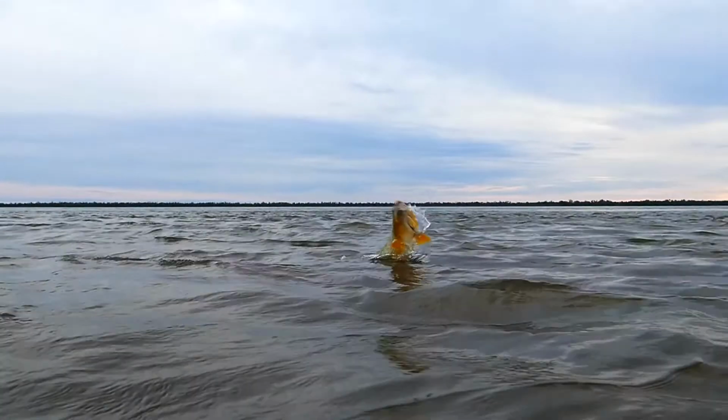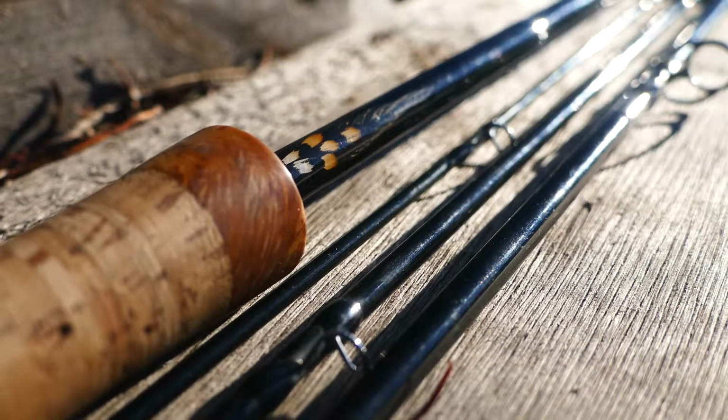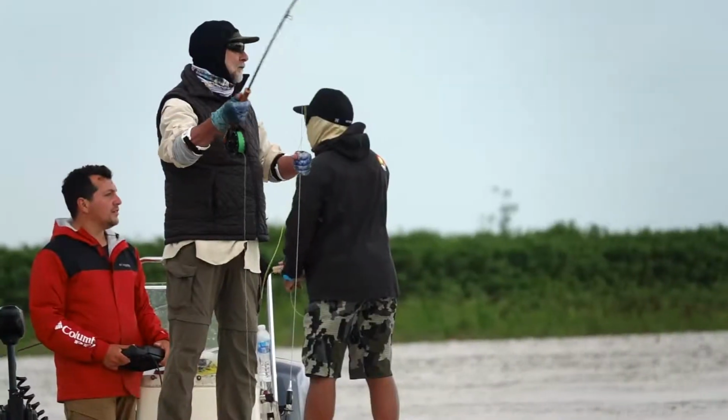These are powerful, powerful fish. This is not the place for a 6-weight rod. I personally like to use a 9 most of the time. I use a 10 for throwing big poppers. 8 is probably a minimum.